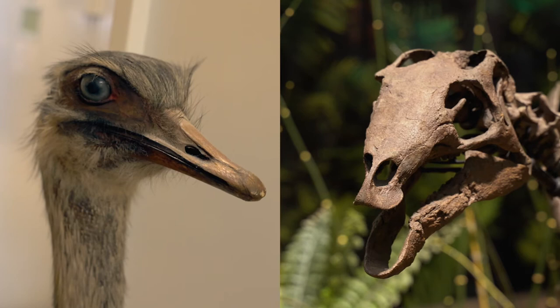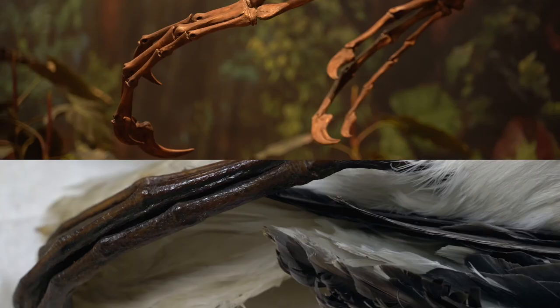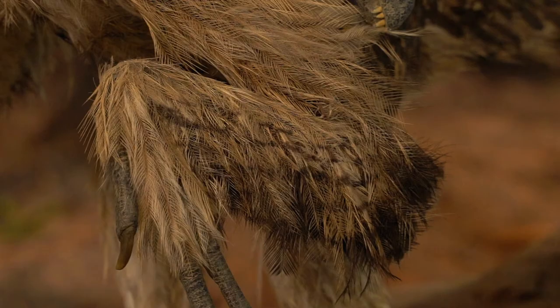Birds are also dinosaurs in the same way that humans are mammals. They have a lot of the same features. They have hollowed bones and feathers, although dinosaurs had feathers before they were used for flight. They have wishbones and a whole bunch of other really neat morphological measurements.